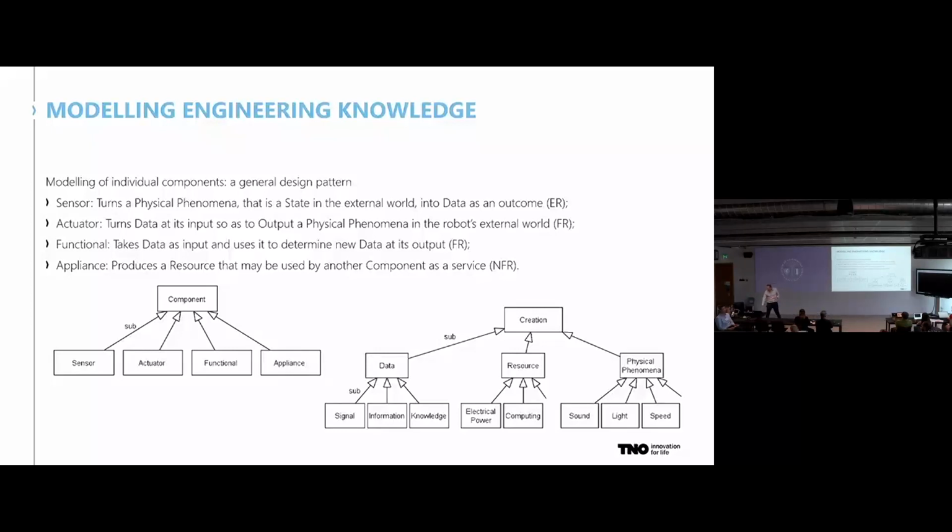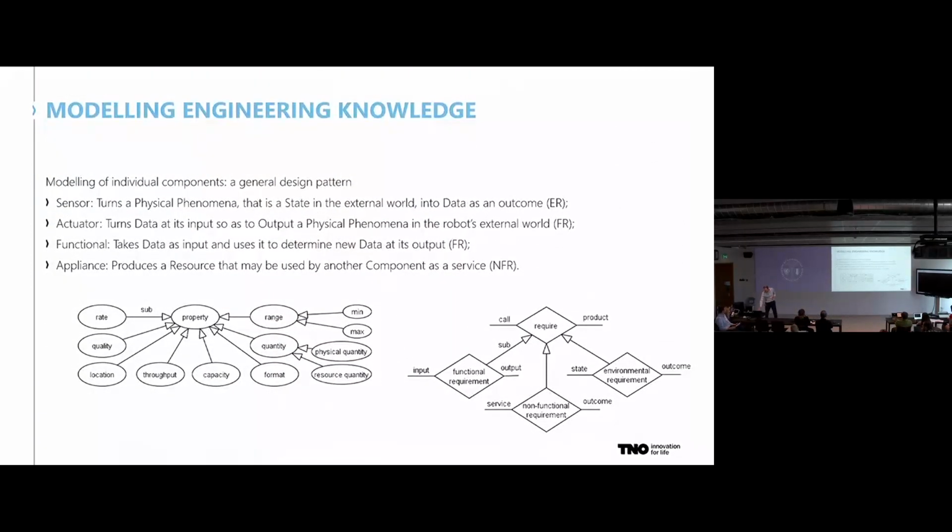We also have properties, so we should characterize our data, our noise levels, and these kinds of things. So, for example, a rate by which data is being sent, quality, location, where might I find my data, so the virtual location, but physical phenomena have a physical location. Throughput capacity, for example, if you care about the energy of your system. The format, so what is the format of my message type or of the resource that I get, how it is computed, the quantity itself, and some range.